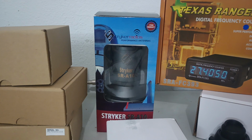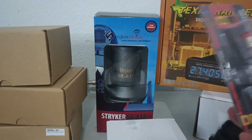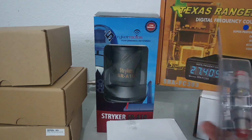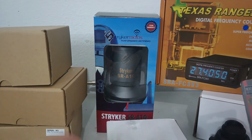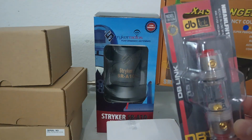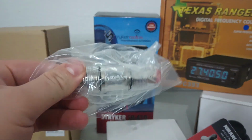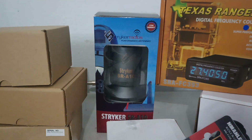So with that being said, let's just get into it here and we'll showcase a few things, talk about a few things here in front of us, try to hold them up in front of the camera, talk about them. A couple of new items in, not anything really big, but stuff that you guys may find handy are these fuse holders. So we got a couple of different kinds here. These are the DB Links. They're probably just a little bit more expensive than these. These are by Install Bay. They use two different types of fuses. These use the mini ANL fuse, and these just use your glass fuse or whatever.